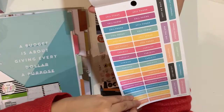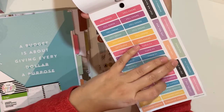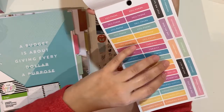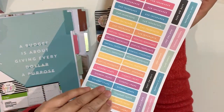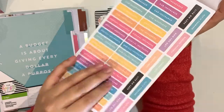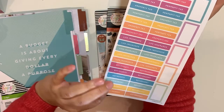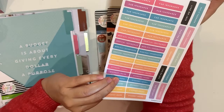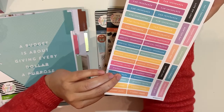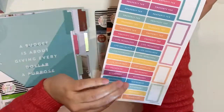And on the side is, as before, pay it forward, reward yourself, budget boss, live on less, that kind of title, or just as a reminder in one of your boxes, that's your goal. Property tax and life insurance, retirement. This is more for me. Car insurance, medical insurance, student loans. I can give those away.